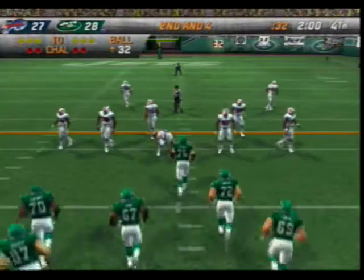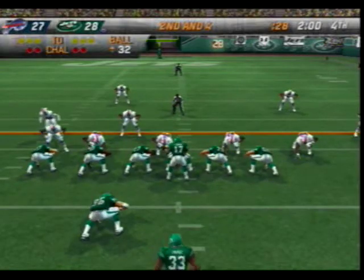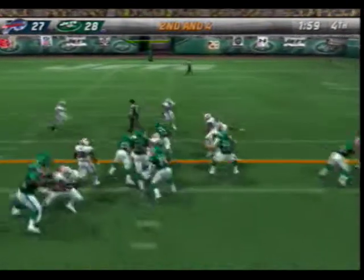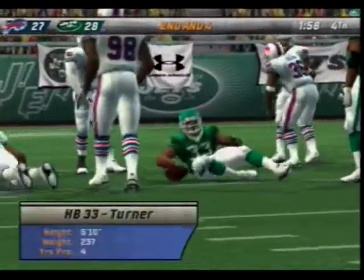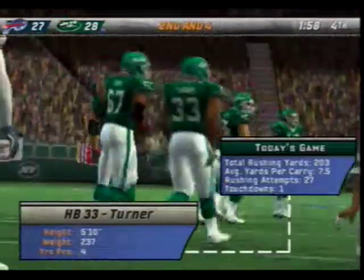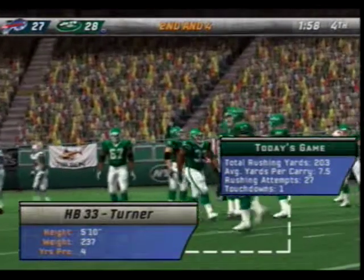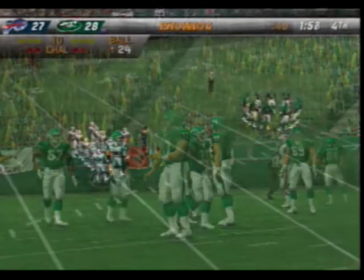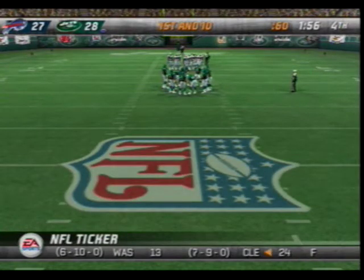And we've reached the two minute mark. Ball on the 32-yard line. The Bills line up in a 4-3. Pollard comes up to make the play at the 24-yard line. Turner has gained enough for another first down, his second of the drive. Adams stops the clock with that timeout.